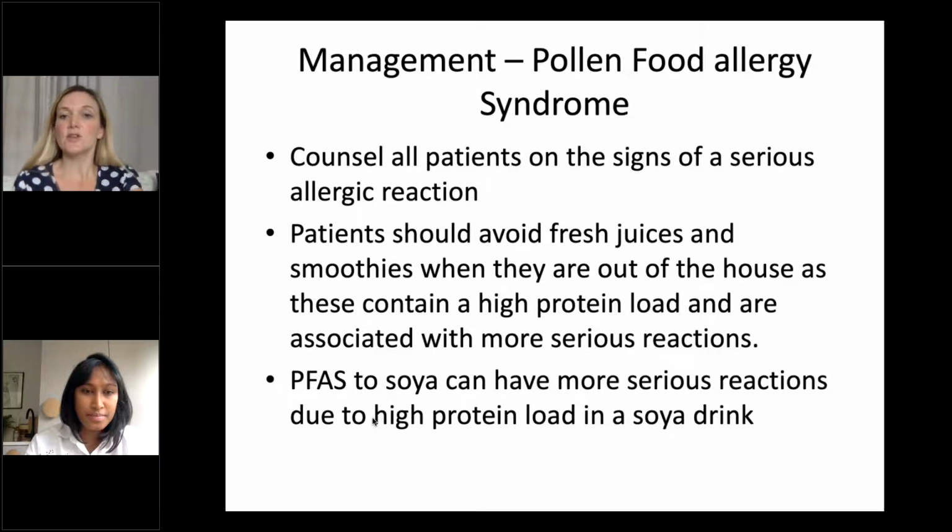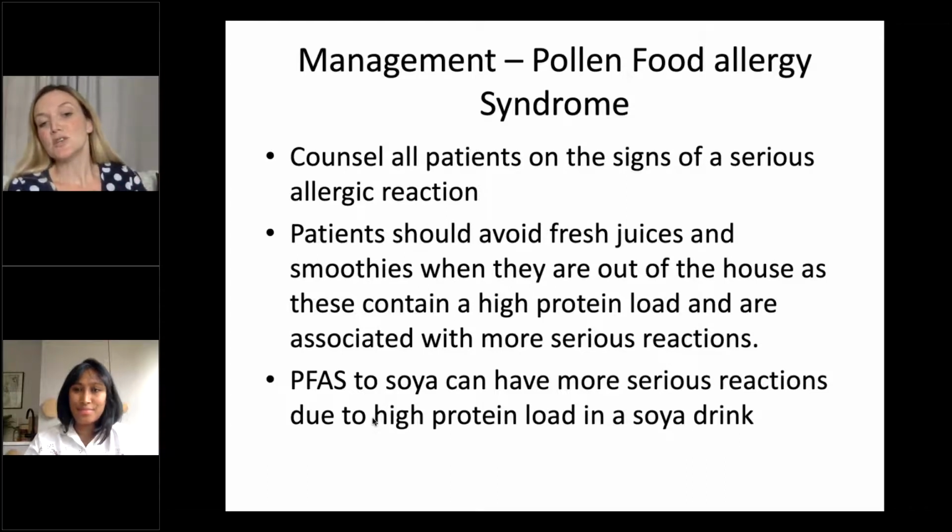We do always say avoid those lovely fresh juices where they have the celery and 5 other fruits, or smoothies when you're out and about, because they contain a really high protein load of lots of different fruits. There's a high risk of contamination as well, because lots of fruits are being made there. Those can be associated with more serious reactions. They can make smoothies at home with fruits that they know they're not allergic to, but avoid them when they're out. It's the same if you've got pollen food allergy syndrome to soya: make sure you're avoiding soya drinks, because again that's a really high protein load, and you can have a more serious reaction.